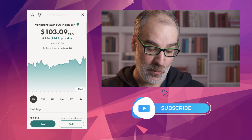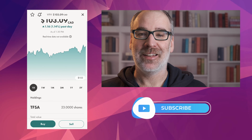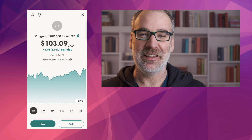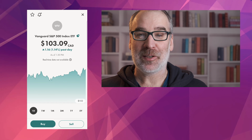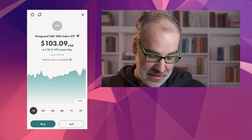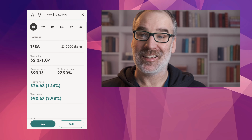The last ETF, VFV, is again doing well, closed off today up 1.14%. This is the Vanguard S&P 500 Index ETF, so it's a good gauge of how the markets are doing. If VFV is up, the rest of your portfolio will typically, hopefully, do well too. We are up 3.98% on that, $90.67, which is nice to see.